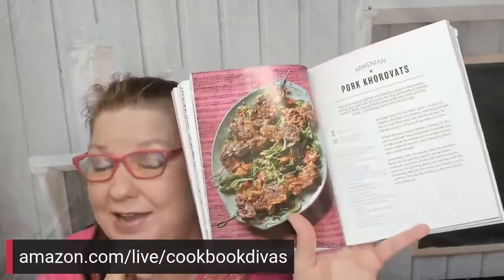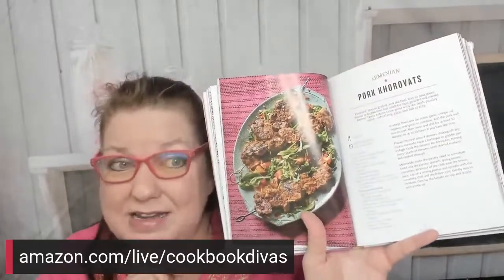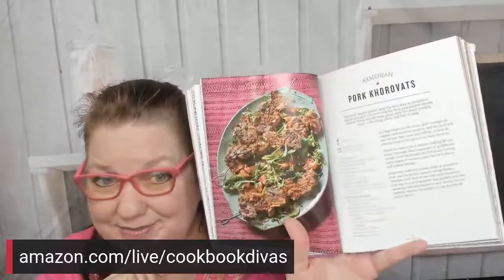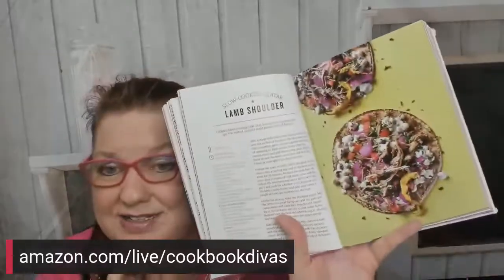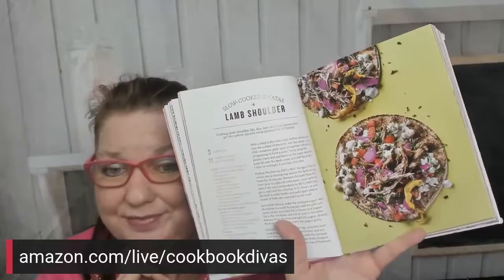Armenian. I haven't looked through any Armenian cookbooks and I need to rectify that. Pork korovats. It means grilled. And the best way to maximize flavor is to grill over hot coals for that guaranteed smoky flavor. These kebabs happen to taste great with fresh parsley salad to be refreshing and juicy and full of zing. Slow-cooked za'atar lamb shoulder. Pretty pictures. I'm liking this. Sticky maple pork belly skewers.